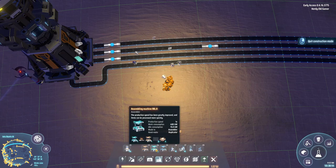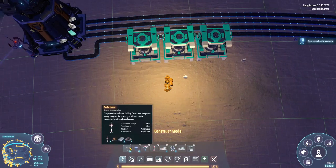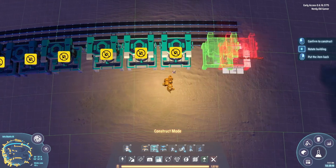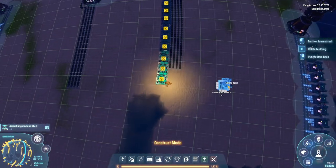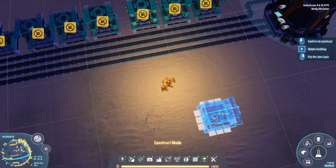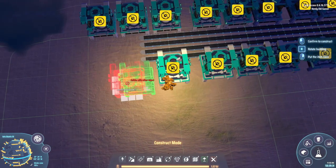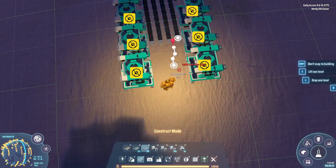So... 1, 2, 3... Can we fit power in between there? No. So that means... 1, 2, 3... Right, 12 is all there's room for right now. So, 12 it is. For now, anyway. Alright.